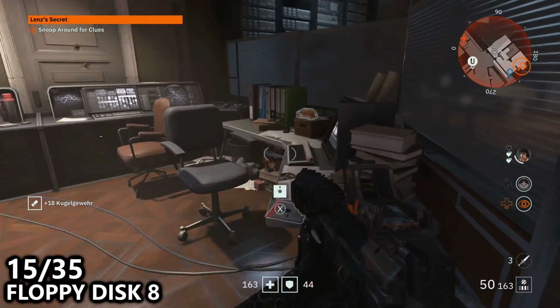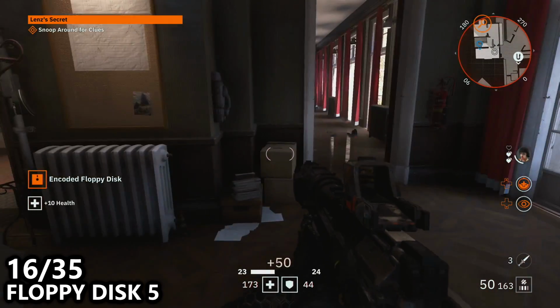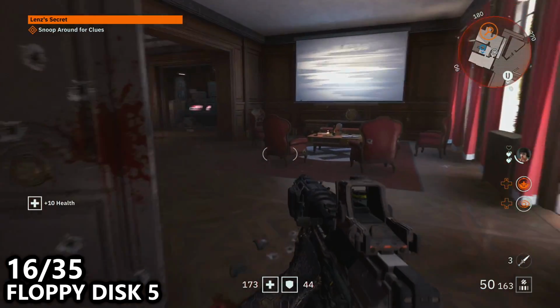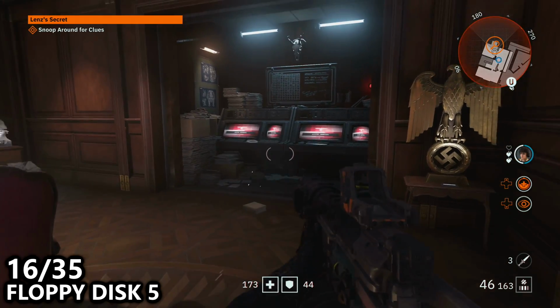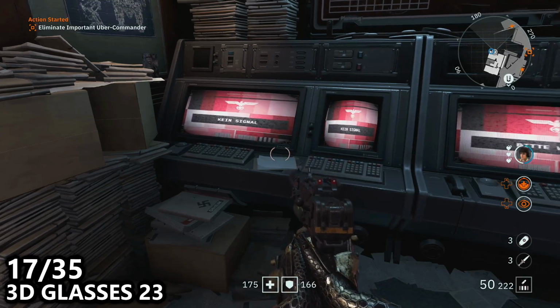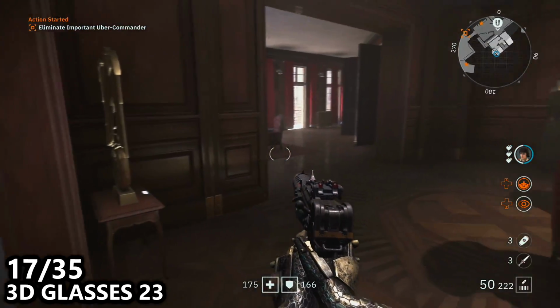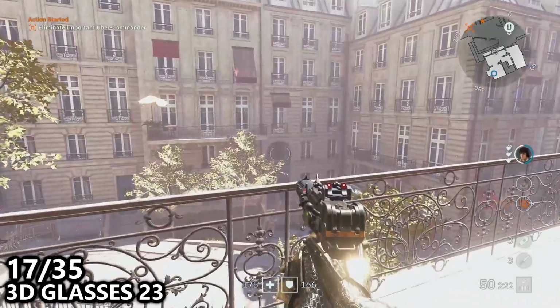One is in the side room on the desk to the left as we entered, and then the other one is behind the secret door that we would have pushed a button on the bookshelf to open, and then we would have found the floppy disk on the console inside. Then from there, we can continue on. And for this next few, we don't need to have any kind of side mission progress whatsoever.